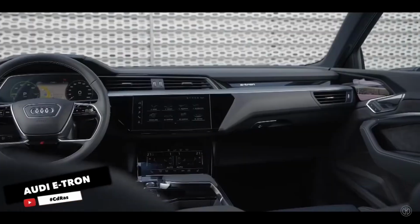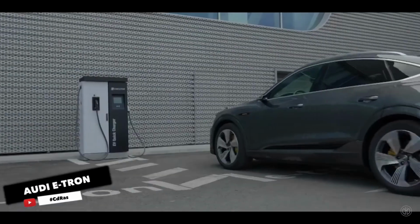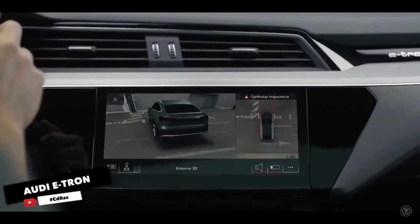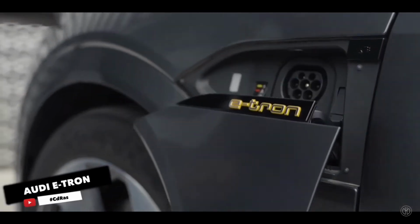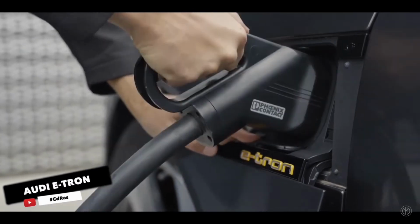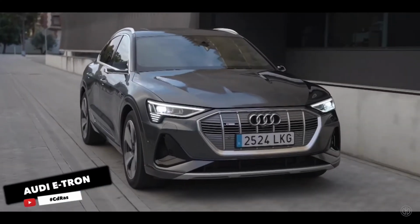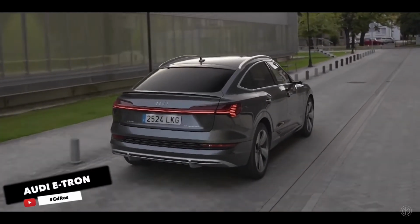Put the transmission in sport mode though, and output jumps to 402 horsepower and 490 pound-feet briefly. All-wheel drive is standard. Unfortunately, Audi's 74 MPGe rating and 205 miles of range aren't that impressive, but it can hit 60 miles per hour in a claimed 5.5 seconds, so it's quick as well as comfortable. There's also plenty of rear cargo space and a small trunk up front.